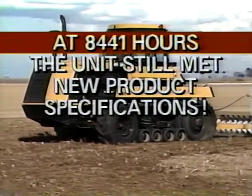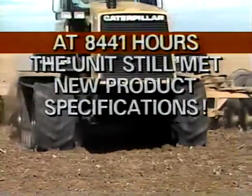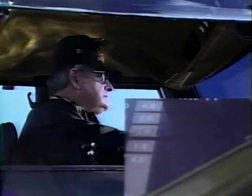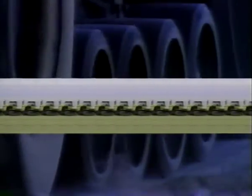Teaming this exclusive power shift transmission with the Challenger's specific engine configurations creates a combination of precision power delivery and economic operation unparalleled in the ag industry. When these assemblies are mated to the unique differential steer final drive, the total effect is unquestionably greater than the sum of the individual parts.